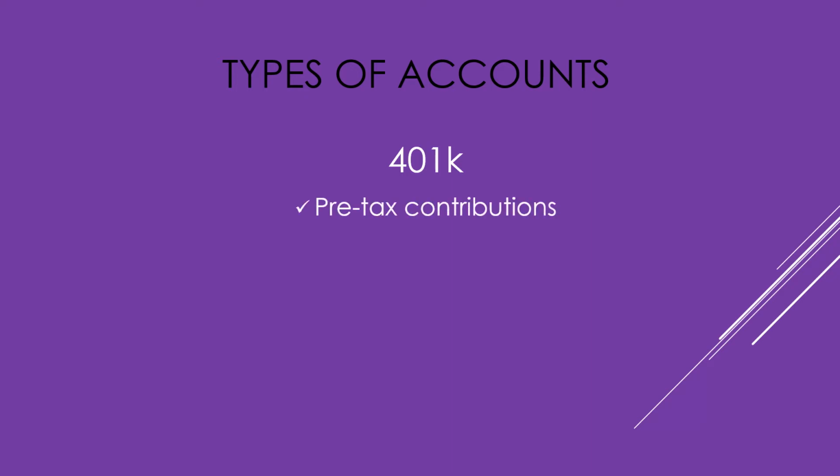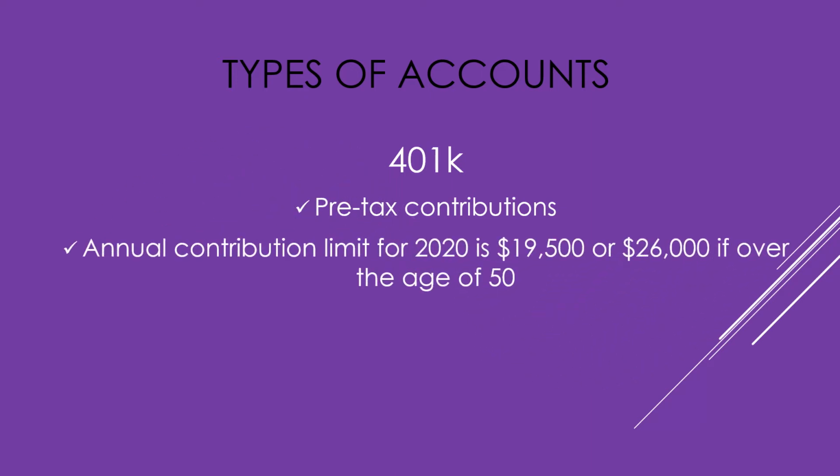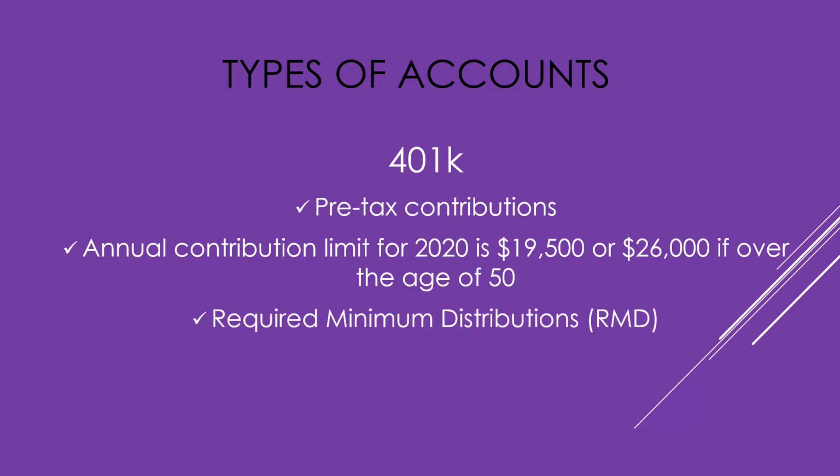Now, like the traditional IRA, this account takes contributions on a pre-tax basis. An advantage to the 401k, however, is that the contribution limits are much higher at $19,500, or $26,000 if over the age of 50. And also like the traditional IRA, you will be required to take required minimum distributions. Now, the RMDs for a 401k must begin by April 1st of the year following the year that you turn 72 or the year that you retire, whichever is later.